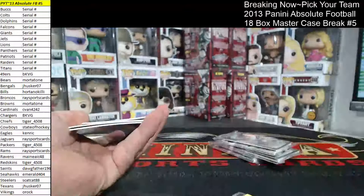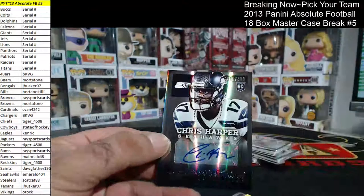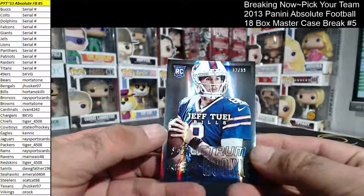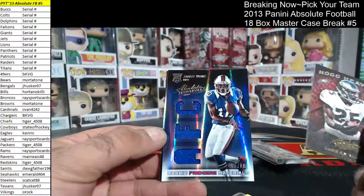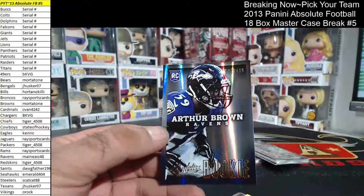Arian Foster and Chris Harper for the Seahawks, 315 of 499. Going to Emerald, 404. Jeff Toole for the Bills, 32 of 99. LeSean McCoy, Robert Woods for the Bills, and Ortano, 56 of 99. Arthur Brown out of 499.